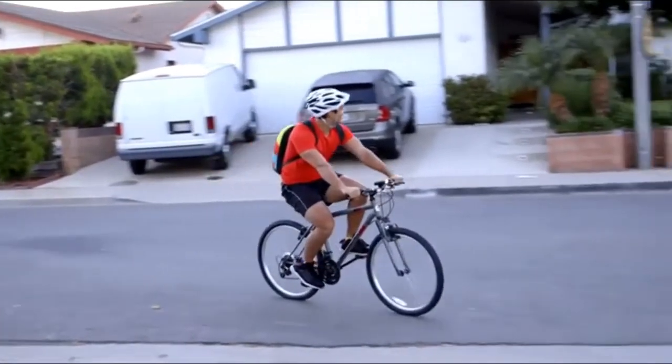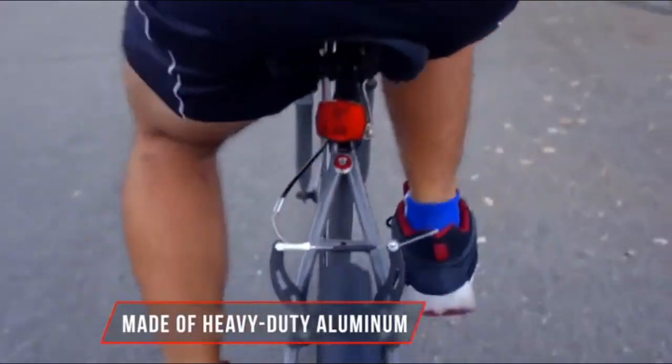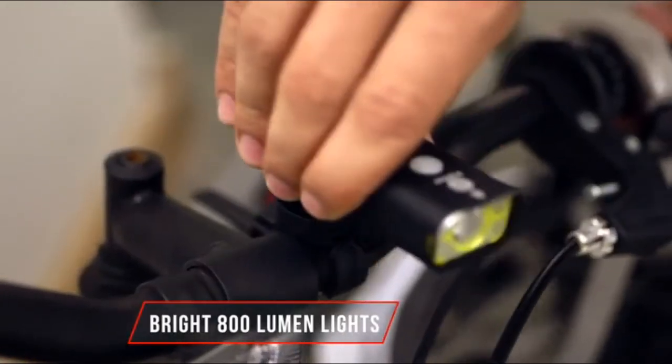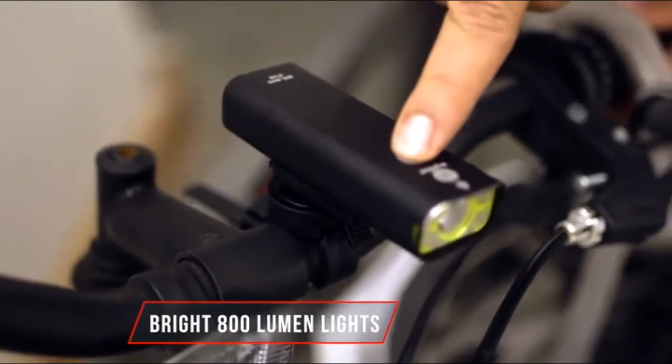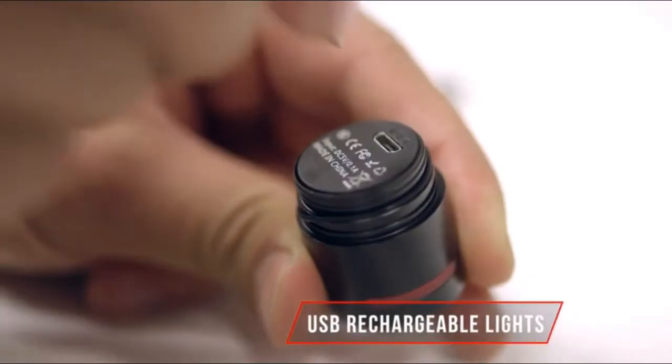BrightRoad is the original LED bicycle rechargeable light set. BrightRoad lights are made of heavy-duty aluminum, so they won't wear or rust. They're designed to illuminate the darkest roads with their 800 lumens. They also alert vehicles behind you with a bright red taillight. The lights are USB rechargeable and only take a few hours for a full charge.